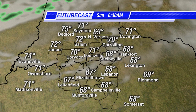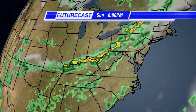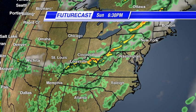Let's talk about these storms as we move into your Sunday. It's looking more and more like Sunday afternoon could be a stormy one, say after 2, 3, 4 o'clock is when these storms will begin to form in Indiana, and they'll begin to move toward the river. Futurecast may be a little bit early on this timing. You notice by 6:30 they're in the Louisville metro. It might be fast by about 2 or 3 hours based on some of the other data I've been looking at. We'll keep track of that though.